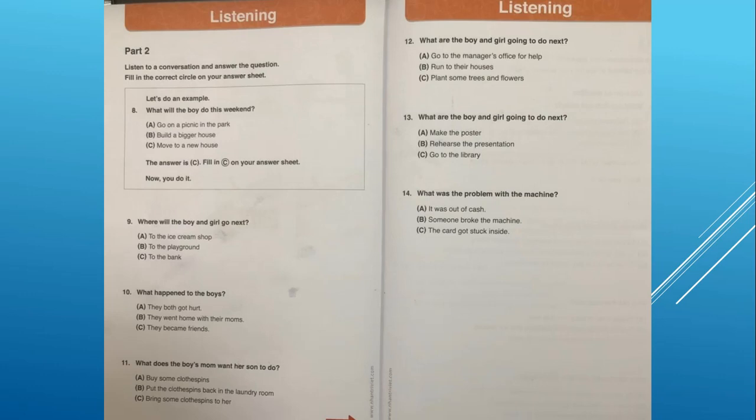What was the problem with the machine? A. It was out of cash. B. Someone broke the machine. C. The card got stuck inside.